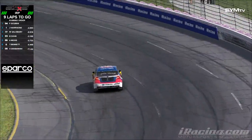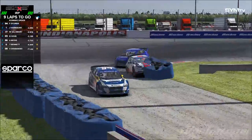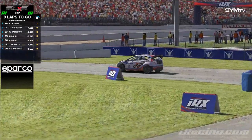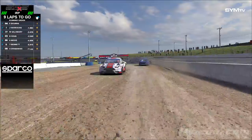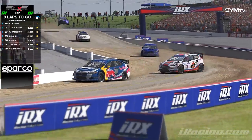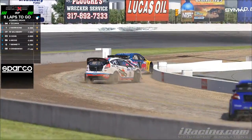Wow. Jason Harrison takes his first of two jokers. Oh, and that just spits you out in such a bad spot. He's in the wall. Salisbury's going to get caught up in it. Oh, big lag there. Not sure what that was all about. All clear out front. Well, that number 94. The one car of Jason Harrison is not too far behind.